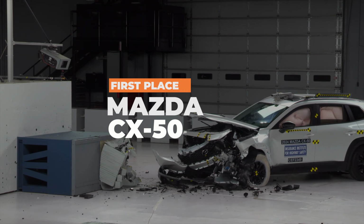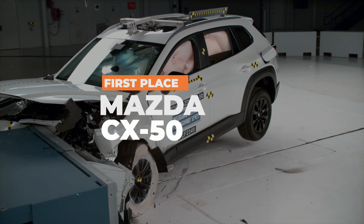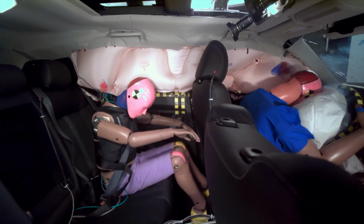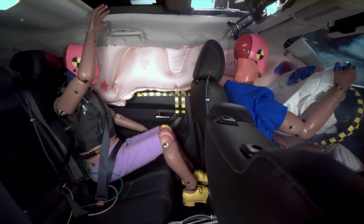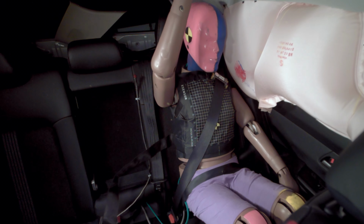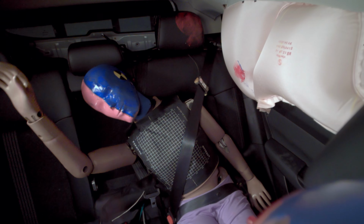The Mazda CX-50 just nudges past the Ford Escape to become the top performer of this group. For the most part, the Mazda has well-controlled dummy motion in the rear seat. The lap and shoulder belts remain in their ideal positions on the pelvis and shoulders, respectively, throughout the crash.